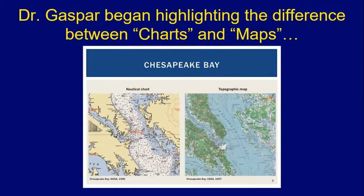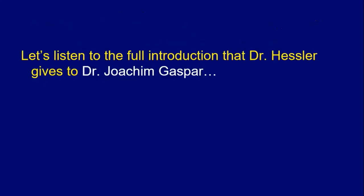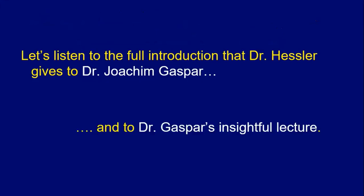Well, this was a simple illustration of what he went on to explain as a huge difference between charts on the one hand and maps on the other, made contemporaneously throughout the 16th century about Africa. Let's listen to the full introduction that Dr. Hessler gives to Joachim Gaspar, because in fact it's a very important indication of how crucial Dr. Gaspar's insights are.